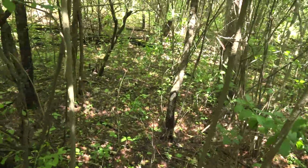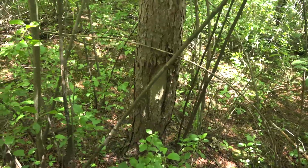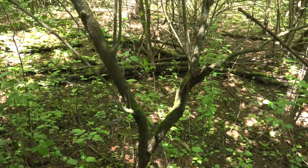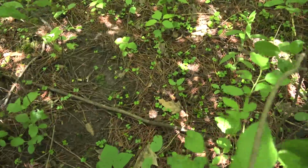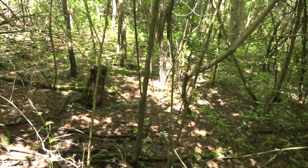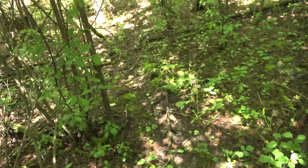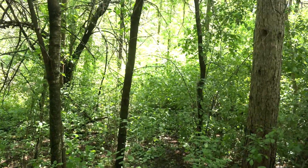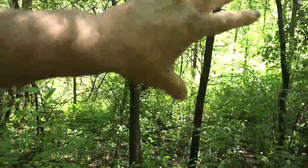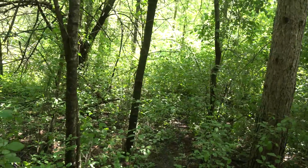There's an old historical rub that was pretty big, but that's really old. That's a big diameter tree, big around as my waist. Still lots of deer traffic in here, even with how thick it is. What I want to do is drop down through this low area and see what's on the other side. I've never been on that other side down there. It looks like a jungle though.